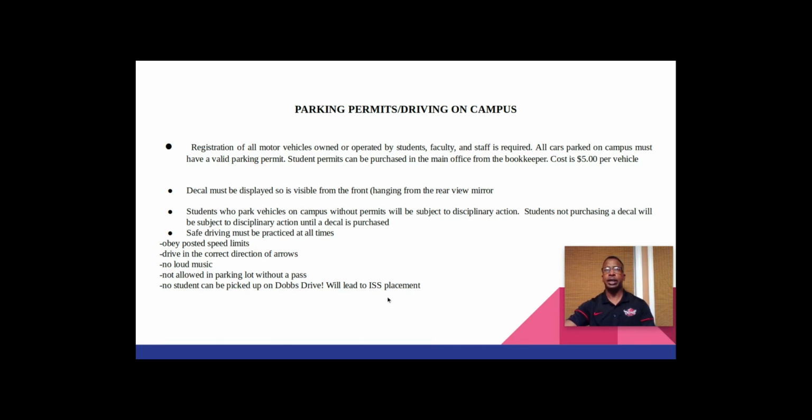And in the afternoon, we've had a recent spate of people trying to catch their rides on Dobbs Drive. This is not allowed. You will receive discipline over this because it's just unsafe. You're going to have to go through the pickup line like everyone else. So make sure we're not catching rides on Dobbs Drive.